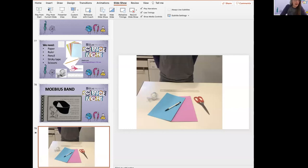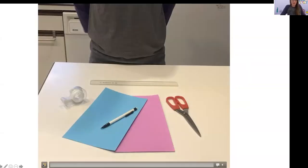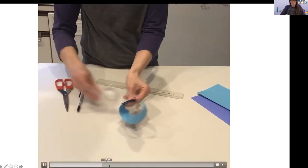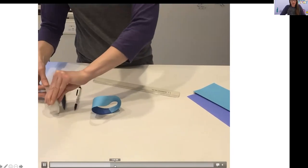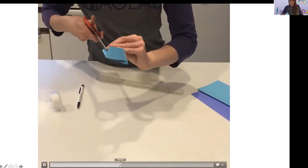All right, see if we can move from here again. Okay. All right, and now that we've figured that out, we have our Möbius band, we stuck it together, and now is an interesting part.